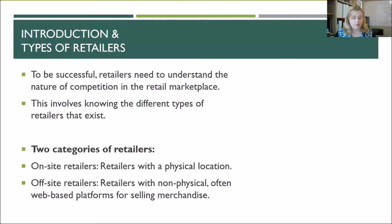And then an off-site retailer is, again, exactly what it sounds like. So retailers with a non-physical and in modern times, often a web-based platform. So you then use these non-physical web-based platforms to sell your merchandise. And as a retailer, you can choose to have an on-site presence, off-site, or both. And you can be multi-channel in an on-site way, an off-site way, or both. So there's going to be different configurations for every apparel and textile retailer and how they adopt these types of retailing.